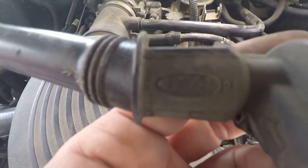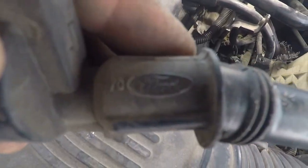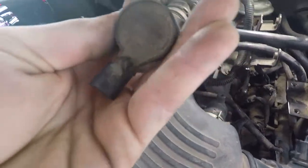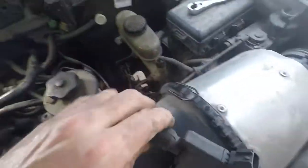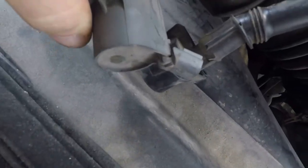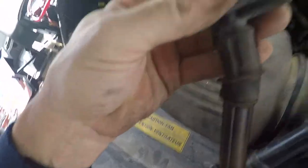And as I expected, number 6 is original, or certainly not changed by me, because I put AutoZone specials in, which is what this number 5 is. A little bit different color, gray versus the black, and no distinguishing brand marks on it. So, I'm gonna flop these around now.